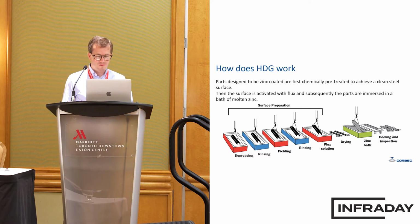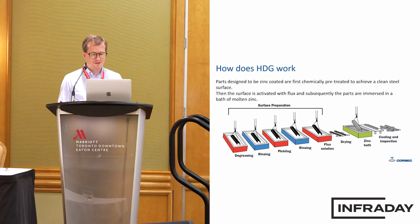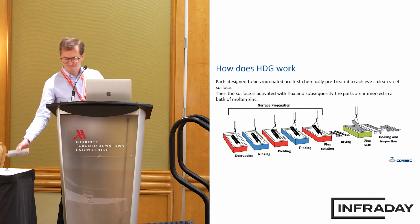Then there is a rinse. And the last step before galvanizing is the flux solution that will activate the surface to prepare it to react with the zinc. And all this process is quite fast. Let's say the surface preparation is about 2 hours, and the time in the kettle, we call the galvanizing bath a kettle, is about 5 to 10 minutes. So in 5 to 10 minutes, you could have 100 years of rust protection on steel.